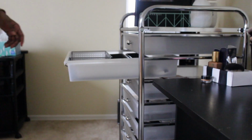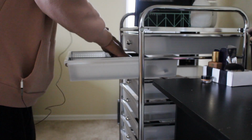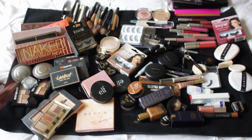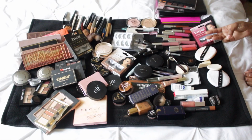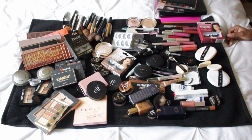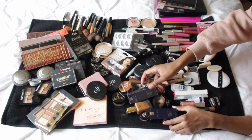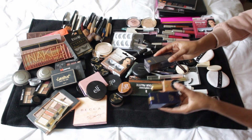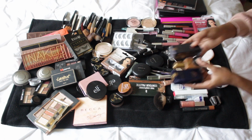Alright, so the first step is to take everything from that one category and bring it into one spot. So I'm gonna have three categories. It's gonna be yes, no, and then maybe I'll think about it. So yeah, I'll start with foundation. As you can see, all I use is the Estee Lauder Double Wear. So I'm going to be keeping all of my foundations because I like these.